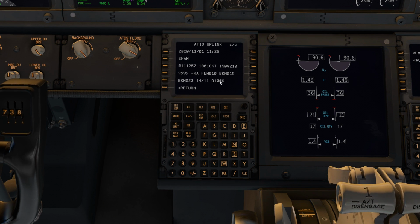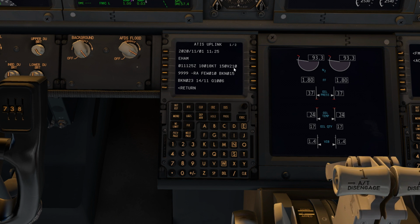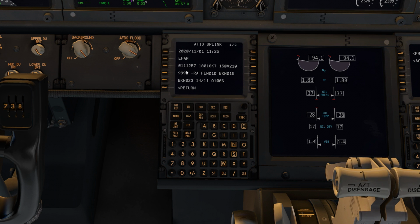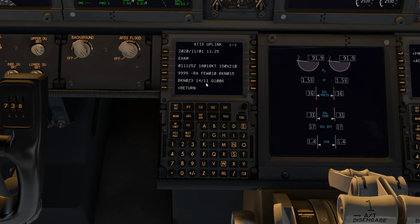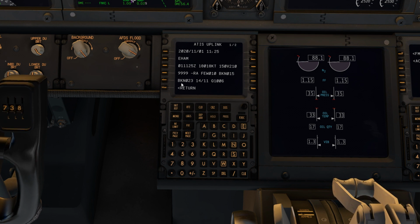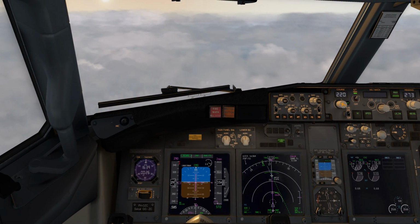So QNH is 1006, few at 1000, broken at 1500, 150 variable 210, and 108 at 18. Okay, which is fine. So 22 will be for us. Few at 1000, broken at 1500, and 2003. Okay.